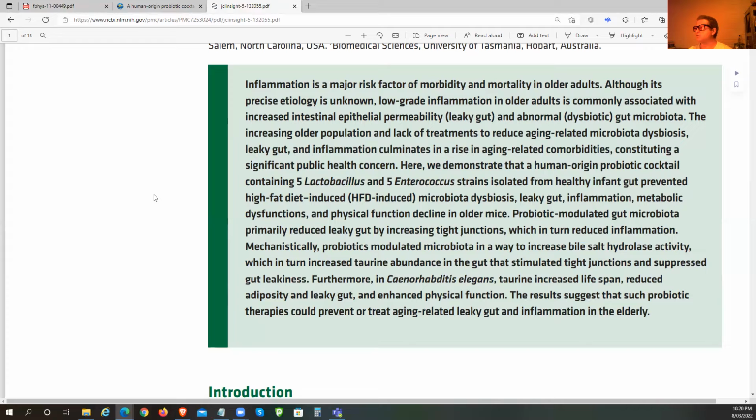Here we demonstrated a human origin probiotic cocktail containing 5 lactobacillus, the ones that you actually get when you come out of the birth canal that I've talked about, and 5 enterococcus strains isolated from a healthy infant gut.